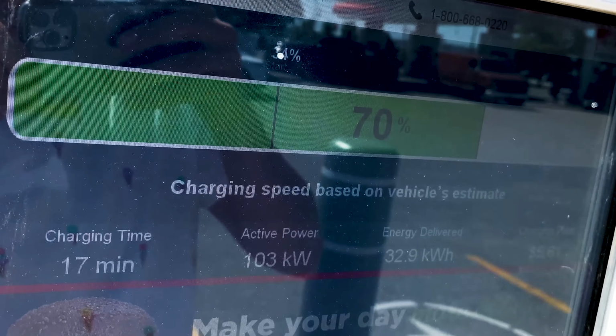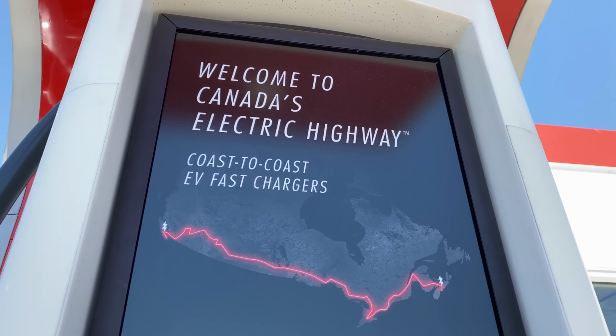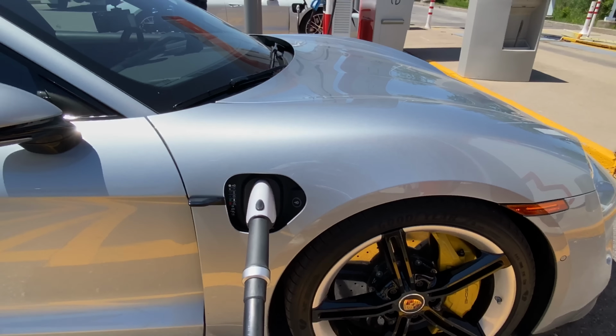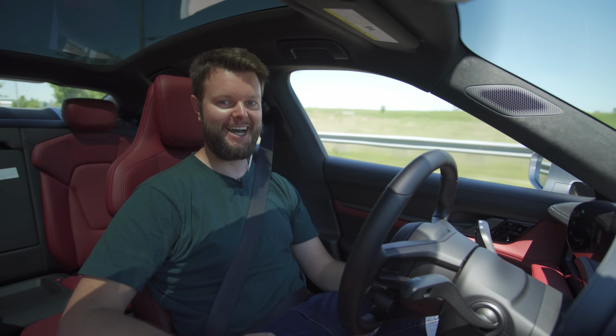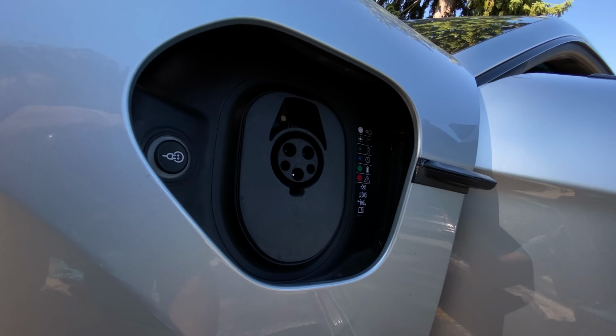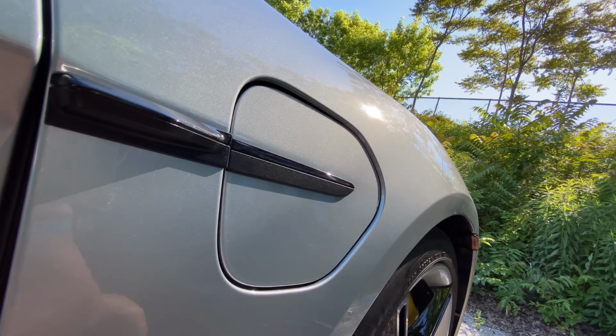Level 3 up to 270 kilowatts takes 22.5 minutes for 5 to 80%. These chargers are still rolling out and they are part of Electrify America and Electrify Canada. And Porsche owners do get 3 years of free electric charging at half an hour at a time. And on a level 2 charger, it charges in about 10.5 hours. And one side of the Porsche has level 2 and the other side has level 3.